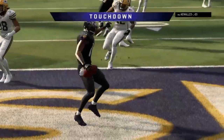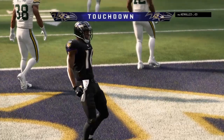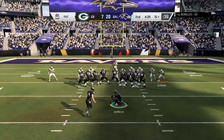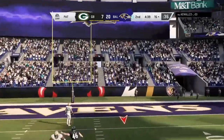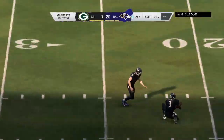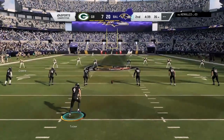And all the way in for a Ravens touchdown. That punt returned 66 yards, and it goes the distance. And the Ravens are able to show off their quick strike ability. And again, it's no good. A few boo birds coming out as he's missed his second extra point here in the first half.